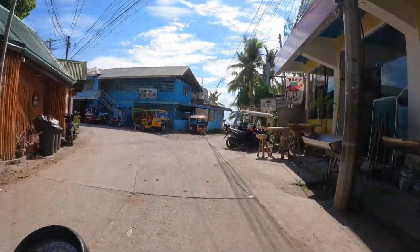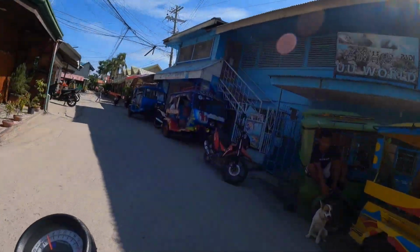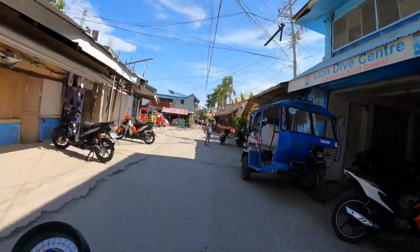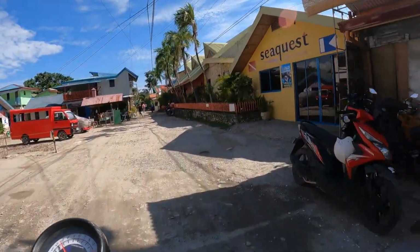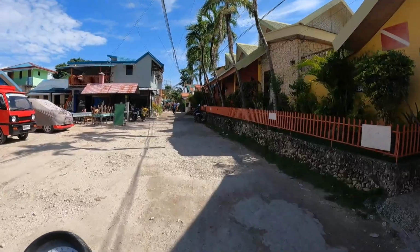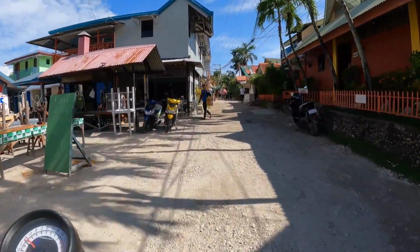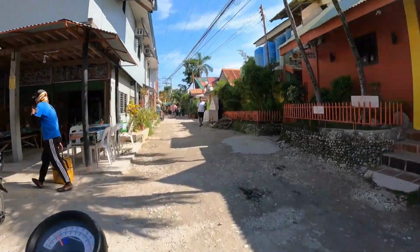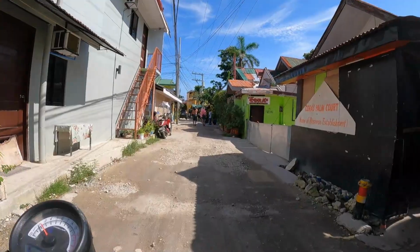We're going to take a left down here. The sea is just out there a few yards ahead of us. And this used to be all hotels, resorts, dive resorts, restaurants down here for a long kilometer or longer. And a narrow little street here, and it can get pretty congested with traffic, people walking.